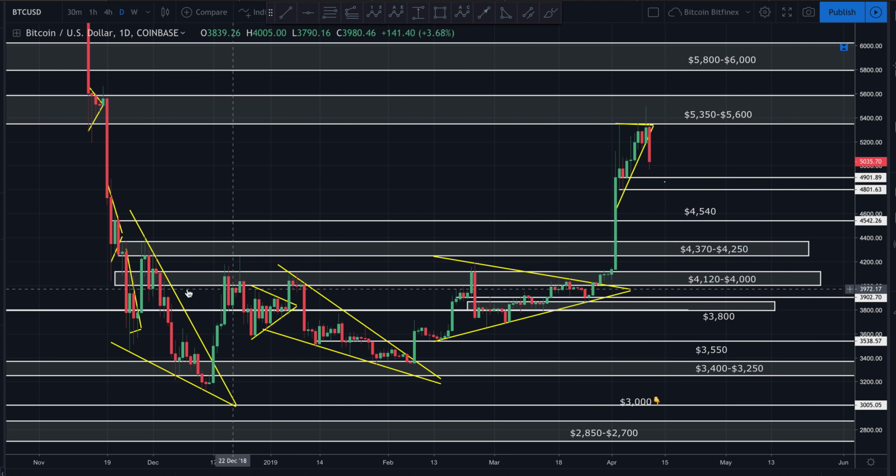area that does have to hold, the very strong area of resistance that took us so long to break above, needs to start acting as support, and that's going to be that 4,120 all the way down to 4,000, and this is where I've got the majority of my buy orders set, down here, looking for a strong bounce off that area.